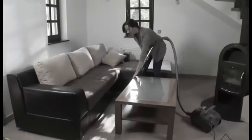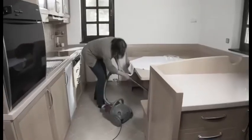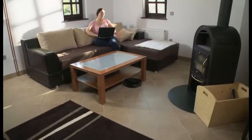Is vacuuming the worst time-consuming job at your home? And is it you who always ends up doing it? Do you feel like you serve your vacuum cleaner instead of it serving you? It's time for a change! Let the robotic vacuum cleaner clean instead of you.